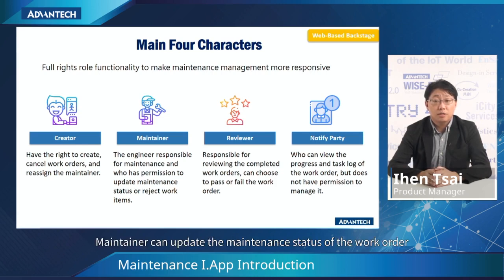Maintainers can update the maintenance status of their work order or choose to reject an assigned work item, causing a reassignment to happen. The reviewer is responsible for reviewing the work order completed by the maintenance engineer. They can choose to either pass or fail the item. When all the reviewers pass the work order, the maintenance is considered to be complete.